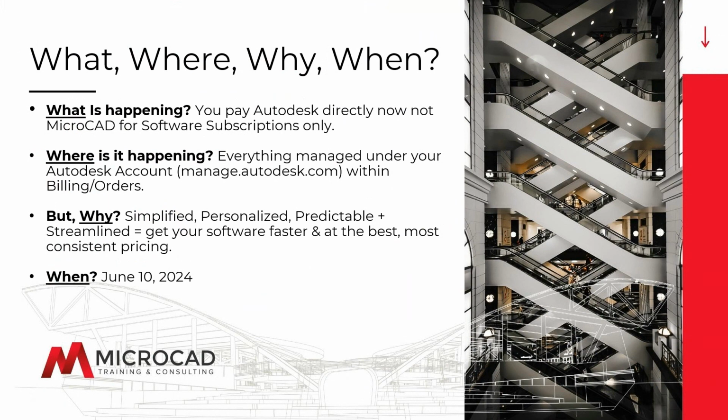Where is it happening? Well, when all of this goes into effect in June, you'll just go under billing and orders within your Autodesk account, and you'll be able to manage all of the quotes that Autodesk has sent you, and that we've worked with you to develop, and you can pay right straight through there. And I will get into a little bit more detail about that.